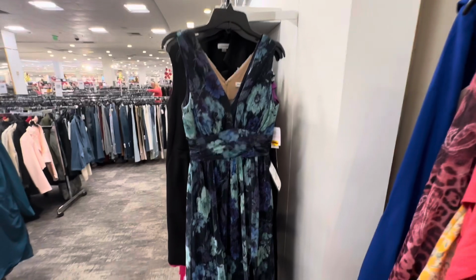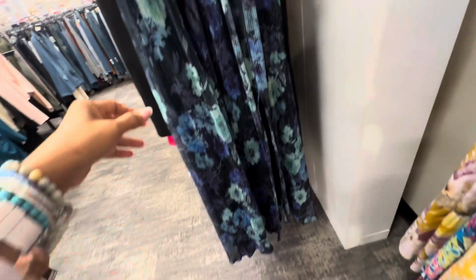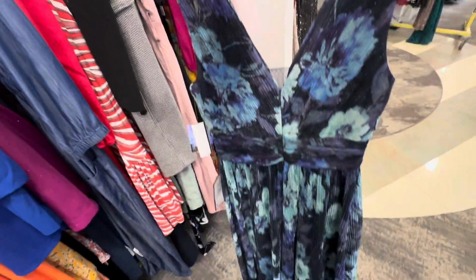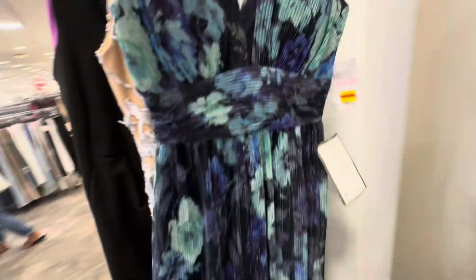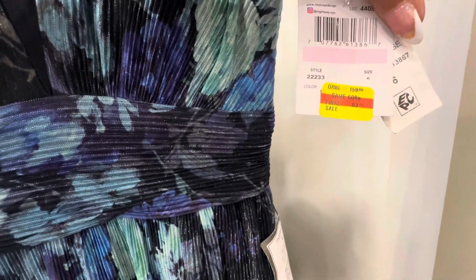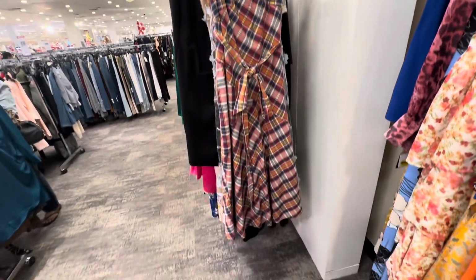Oh, I like this maxi dress right here. The floral. We have a split on the leg. We have some silver threading. This is the front. The back has a zipper. And let me show you the price. Okay, here's the price right here. $64.43. So this is a Ralph Lauren dress.